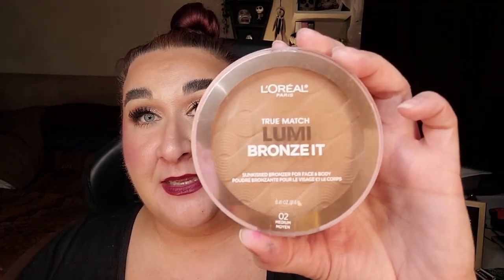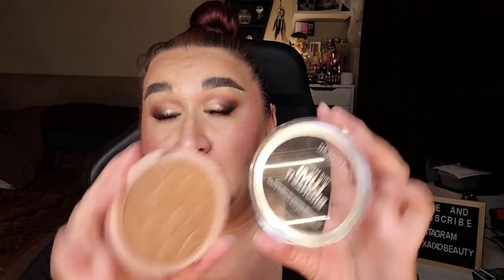Next is the L'Oreal True Match Bronze It Bronzer in the shade 02 Medium. And this broke. The top part came off on me when I was doing my collection video, whatever you want to call it, inventory. And I did not want to keep it after that because packaging matters to me a lot. I need decent, quality, reliable packaging.